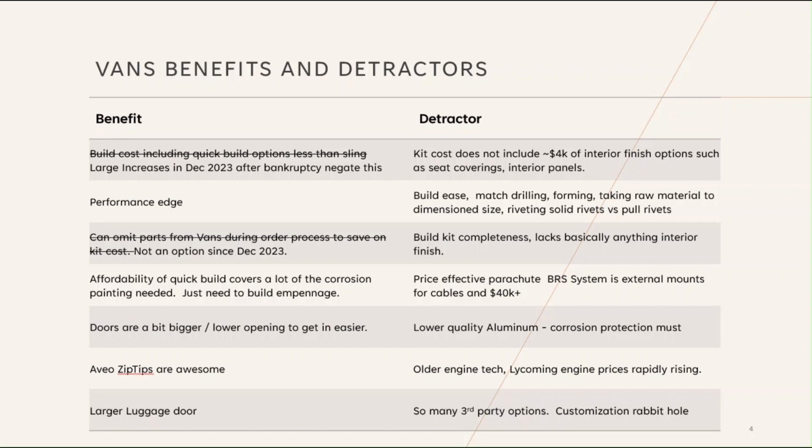Vans does have a performance edge, and it used to be able to customize the kits. So, for instance, if you wanted zip tip wing tips, you could omit the wing tips from the Vans side and save money, and then spend that money on the third party instead.